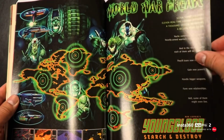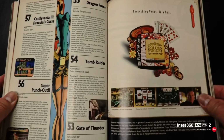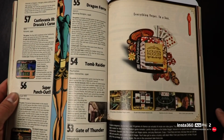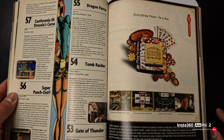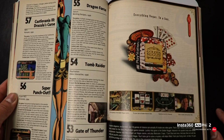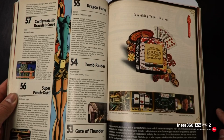A 2-page ad here for Youngblood, Search and Destroy. So now we're in the 50s. Now we're at 57 is Castlevania 3. Yeah, I'd say that belongs there. 56, Super Punch Out, I'd agree. Dragon Force, 55. Tomb Raider, I would agree at 54.